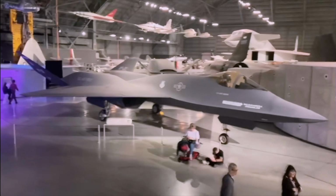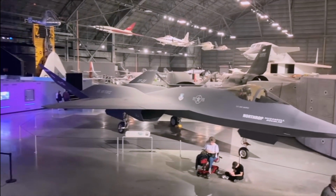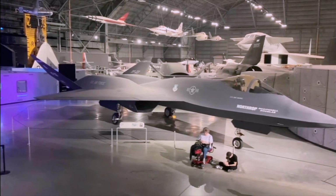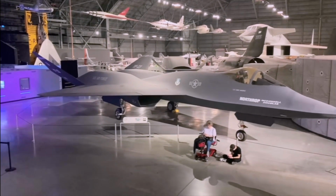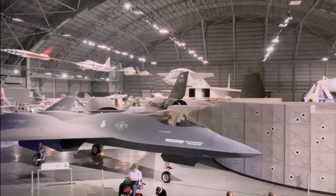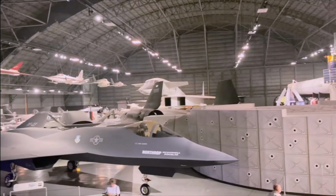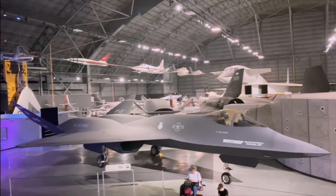Here we are at the National Air Force Museum in Dayton, Ohio on Sunday, the 13th of April. Having a wonderful time. We're just about done with the tour. It's been a long day. You've got the XB-70 in the background. You got the X-29 up there, forward swept wings.